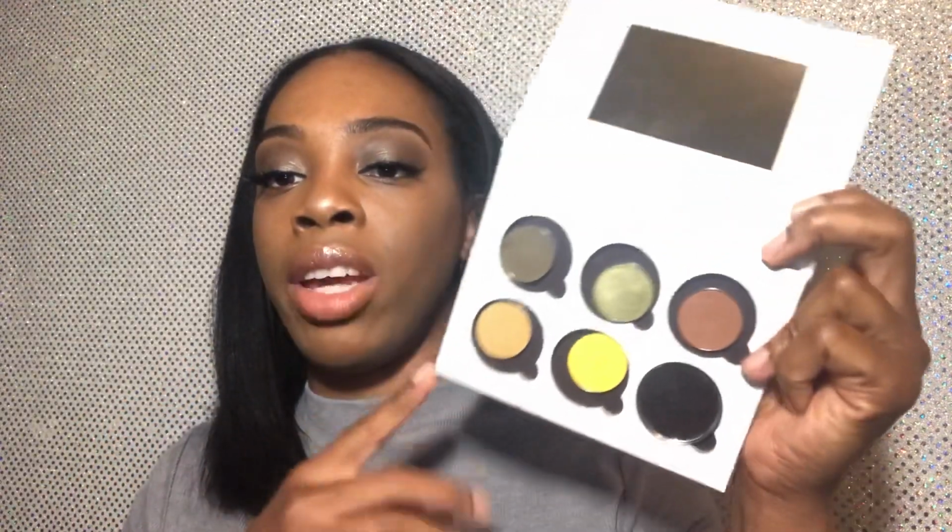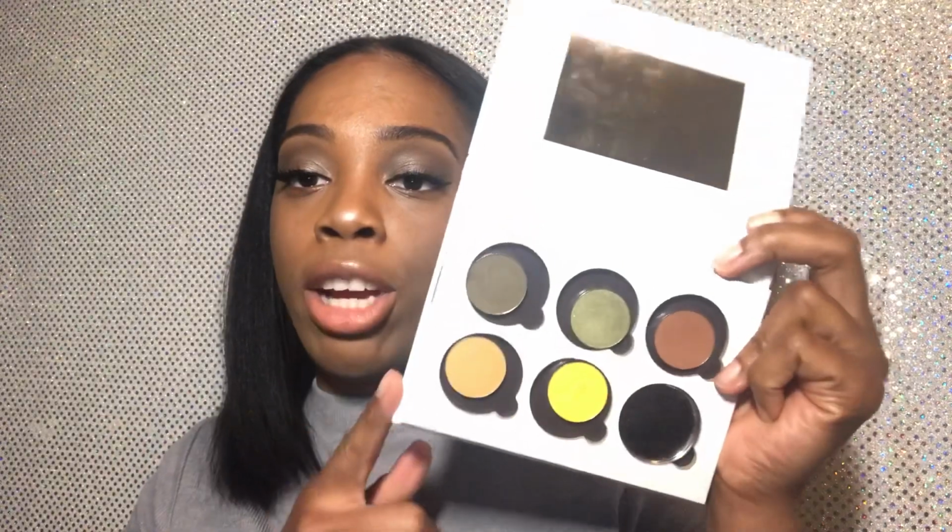And the reason why I got 2 more empty palettes is because I have this. I just put my other stuff in the box with it. I have this color correcting concealer palette. I took the concealer out, it was trash, but I kept the palette, and I had my extra single eyeshadows that I couldn't fit in my other one in here. So that's another reason why I bought new palettes, because I needed the space.